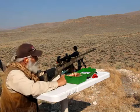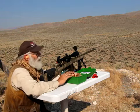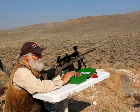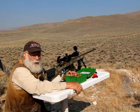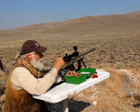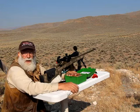Anyway, so I'll probably shoot a couple more times. I shot a few times in between. I only had a few misses, and it's all due to wind. Wind will be your biggest problem at long range once you master the up and down. Anyway, that's all I got for you today.